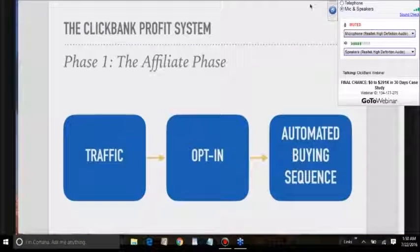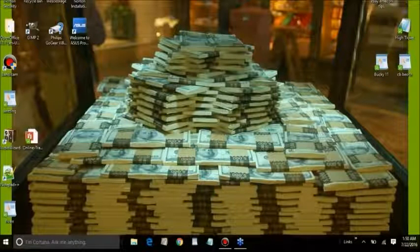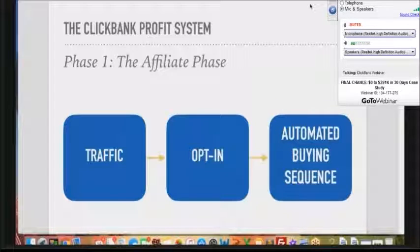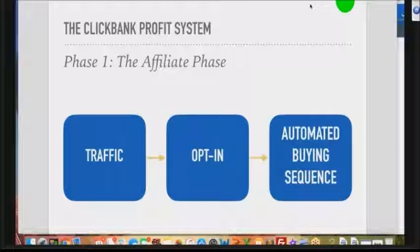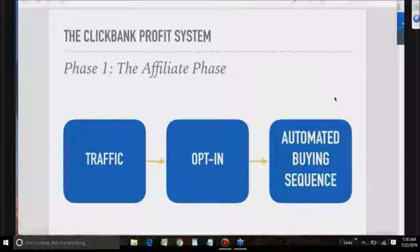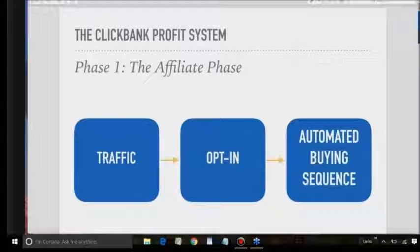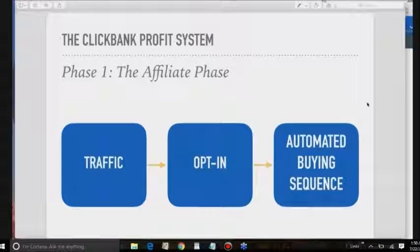But it doesn't only just start with the traffic, right? A lot of people decide to take traffic and send it to an affiliate product off of Clickbank. And let's say the conversion rate's only at around 1%. What's going to happen is you're going to lose 99% of the people because only 1% is going to buy. 99 people go away, 1 person buys.